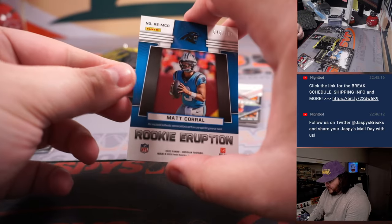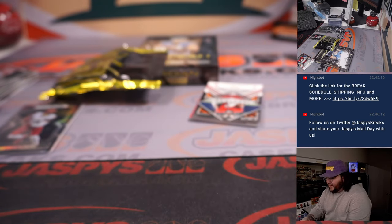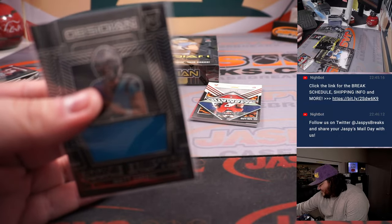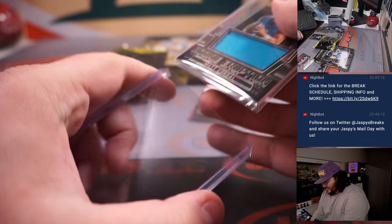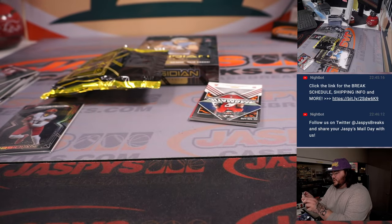Rookie Eruption, 40 out of 100. Matt Corral, patch for the Panthers, spot 0. Going to Steve 0. Steve, spot 0 in the R&B. Dude, these things are tough.